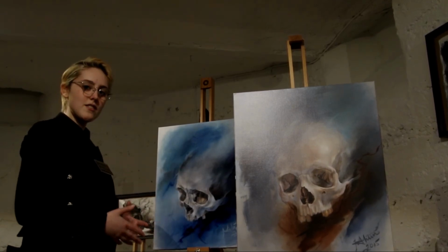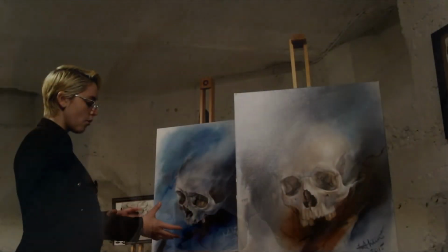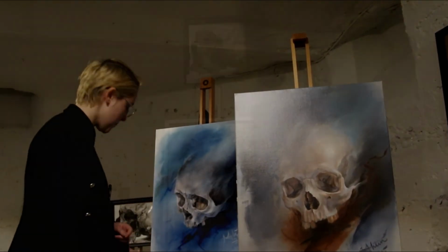Back here, we have another study, also by Isabella Allin. Another one that I like very much because of the amount of detail, but instead of being warm, this one is very cold. The only warmth here is around the eye.